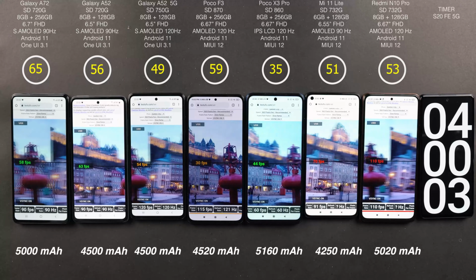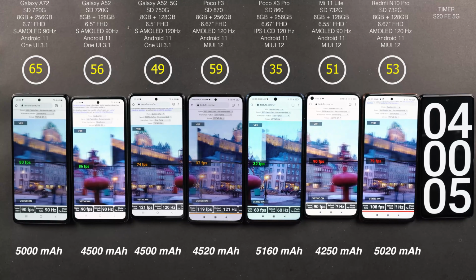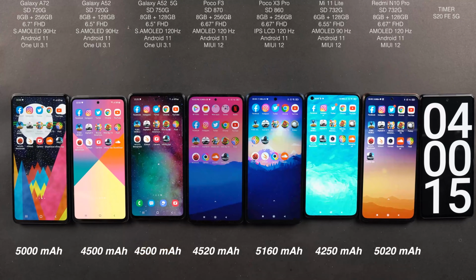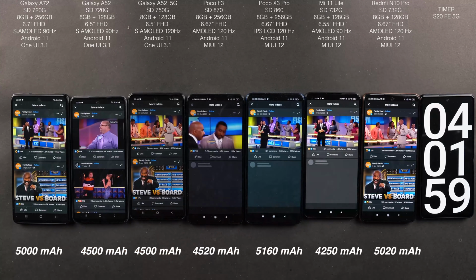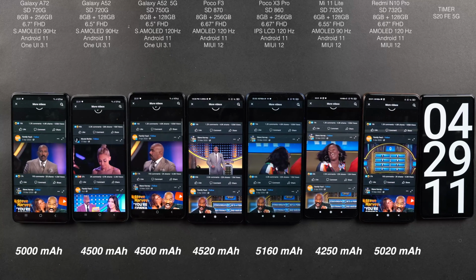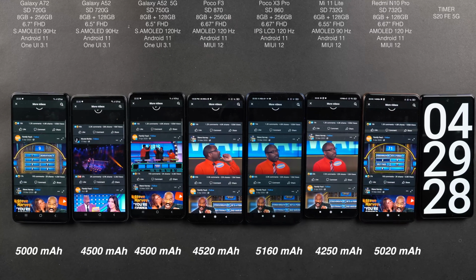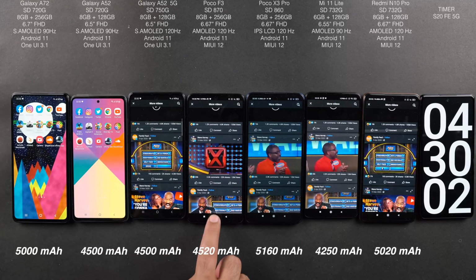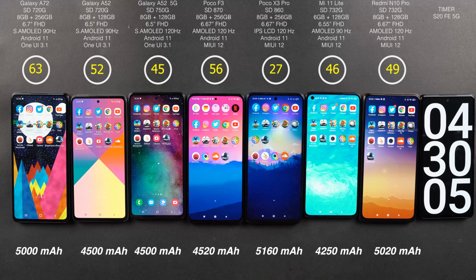The A52 5G is the second loser, Mi 11 Lite is the third loser, and the fourth loser is the Redmi Note 10 Pro. The A52 and Poco F3 are going almost neck and neck, and the A72 is maintaining its lead. I used the social media applications including Facebook and Instagram for half an hour each. The social media apps on all the phones took the battery percentage down drastically.